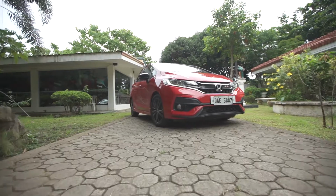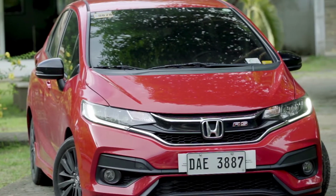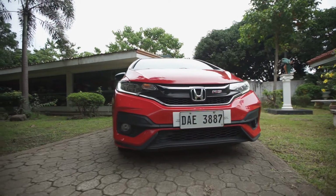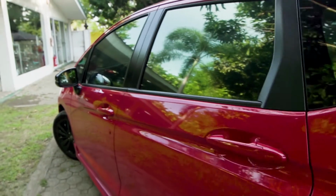There's no mistaking a Jazz, but in this rally red color, you can expect it to turn some heads. The Honda Jazz's overall design doesn't shy away from the aesthetic of the ones that came before it. It still exudes a very cool and sporty feel with its sleek lines and sporty accents.